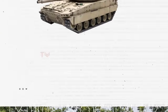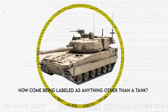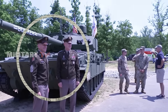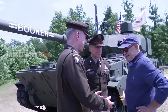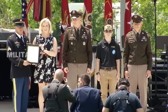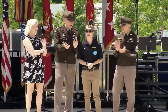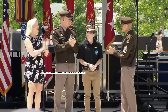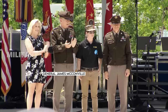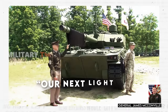First things first, how come this tank-shaped combat vehicle is being labeled as anything other than a tank? Truth be told, the initial response from some Army officials and defense media has characterized the M10 Booker as a new light tank. Back in October 2021, in his remarks at the Association of the U.S. Army Conference, the service's top officer, General James McConville, declared this brand new combat vehicle as our next light tank. One of those 24 systems is a new light tank.